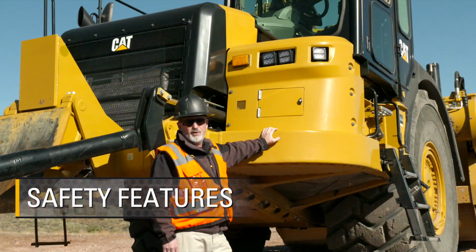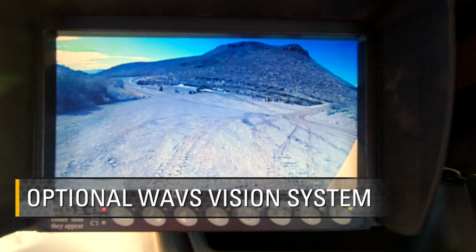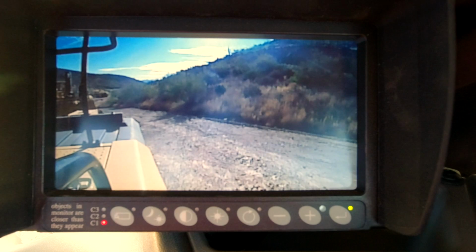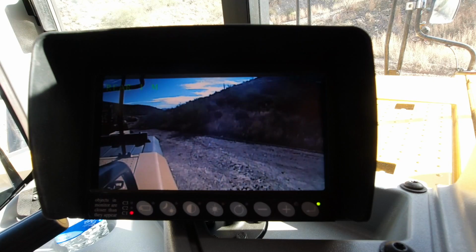We have incorporated new safety features with both the operator and the job site in mind. The optional WAVES work area vision system is a closed-circuit video system that is designed to enhance the operator's view during machine operation. WAVES is equipped with a rear-mounted camera, a cutting-edge camera, a right-side mounted camera, and the monitor in the cab. The operator can toggle between the different camera views from the key panel.